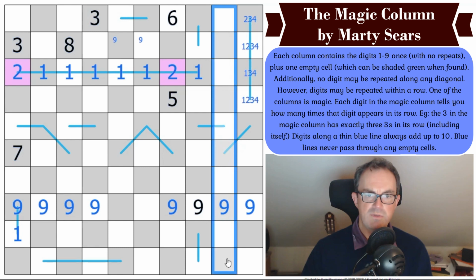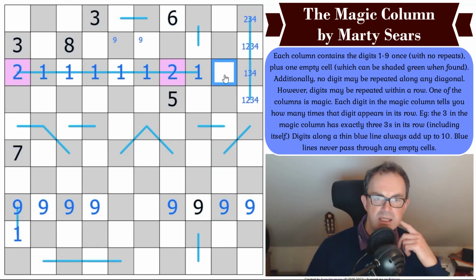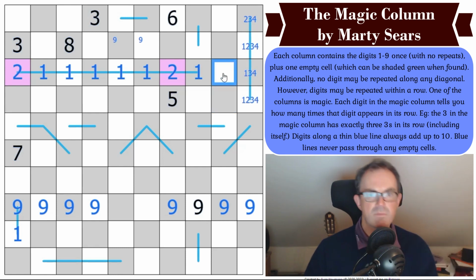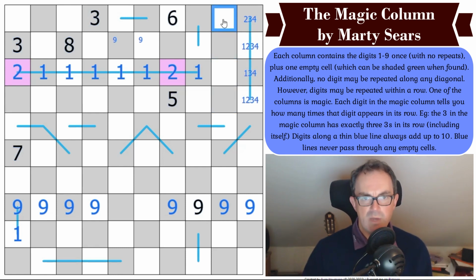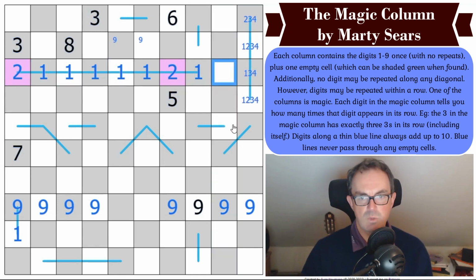So maybe 1 in this column is not there. Can it be here? I'm not sure. Maybe it can be there. Okay, where can't it be? It can't be there, there, there, or there. If that's a 1, that's a 9. That doesn't work, so it's not here. Can it be there? No, that's on a diagonal. It can't be the same as a 9. That sees that one. That one sees that one. Right. Okay, that's a 1.